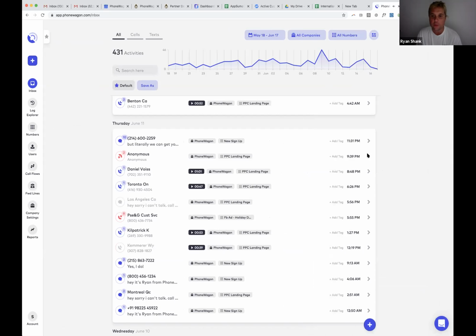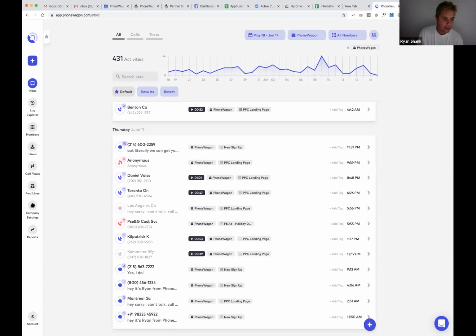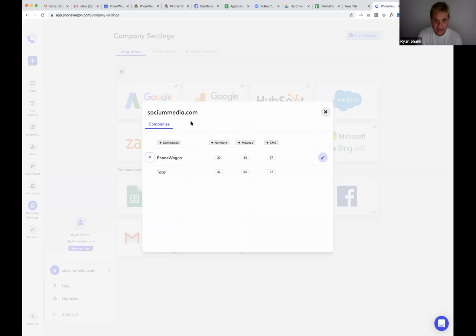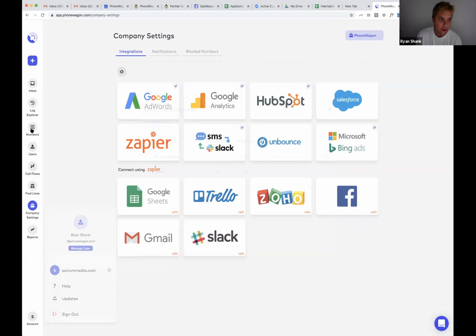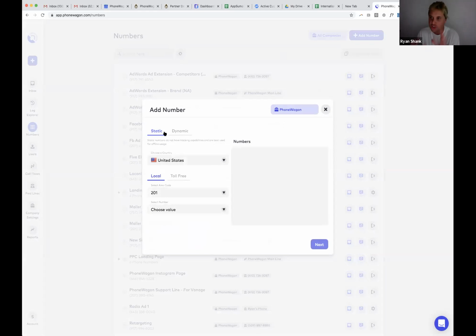Okay, so first thing that you want to do when you get set up in PhoneWagon, you're going to want to add a company. Right now we have PhoneWagon added as a company, and you can do that through the account settings panel, and you can add companies right here. I'm just logged in as a user, but here's PhoneWagon. There'd be a button here where you can add companies. So next thing that you're gonna wanna do is you're gonna wanna add a number, okay? This is super easy, okay?